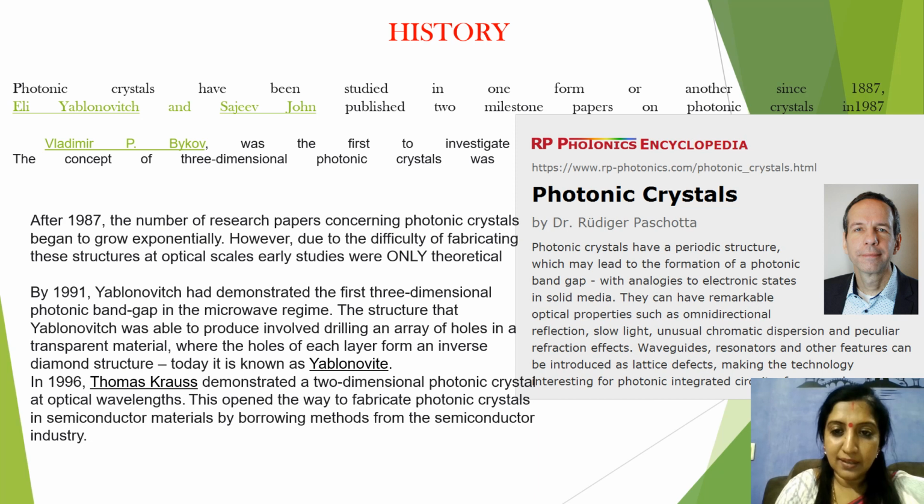So you can see here they have a periodic structure which is leading to the formation of a photonic band gap, and they have very remarkable optical properties like omnidirectional reflection, slow light, unusual chromatic dispersion, and peculiar refraction effects. Waveguides, resonators, or other features can be introduced as devices through lattice defects, making the technology very interesting.